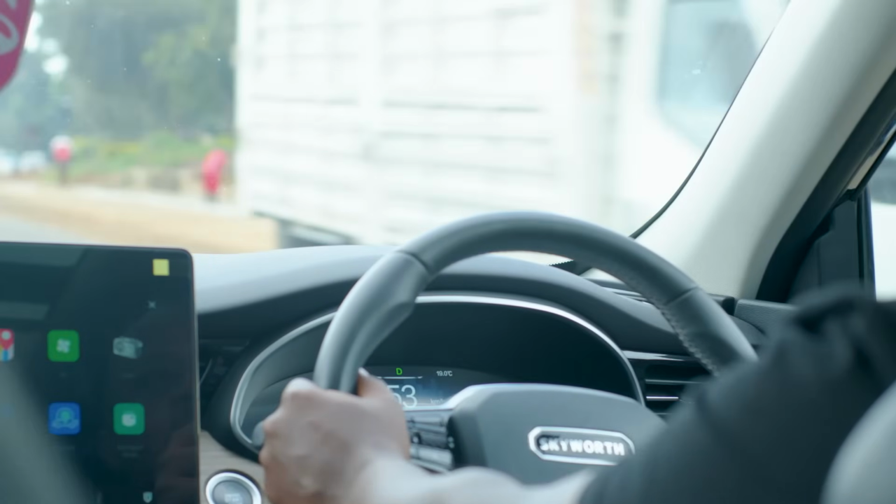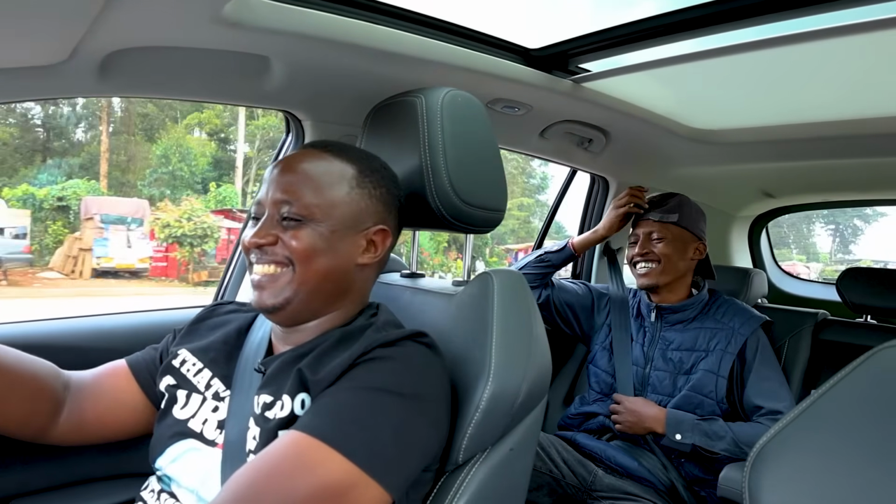One thing I've noted about this, and I'm going to be very honest about it. If you're an ICE enthusiast, when you get into an EV, you expect a lot of disappointments. But I do not have disappointments. Because it's very fast. It's faster than most performance cars we have here.